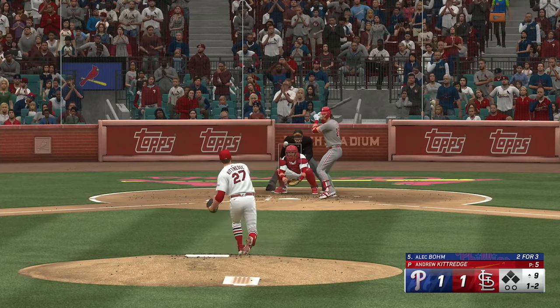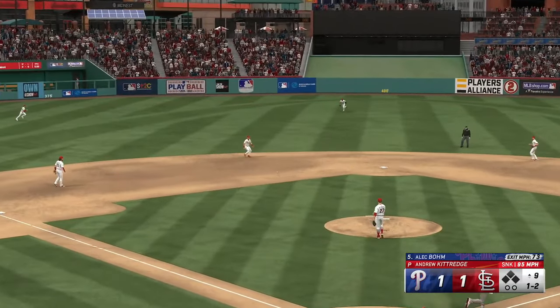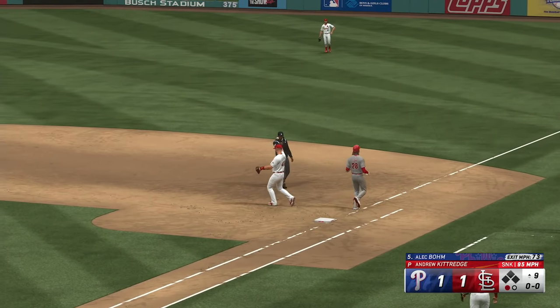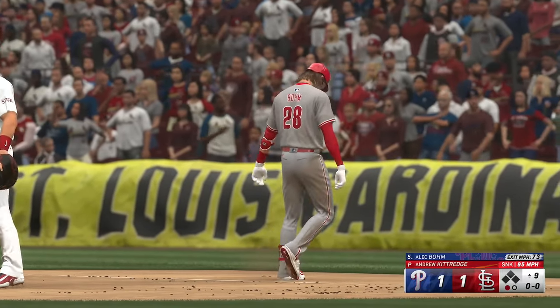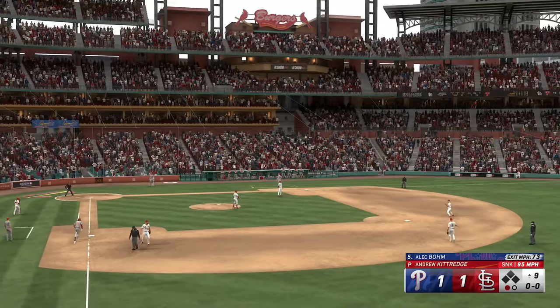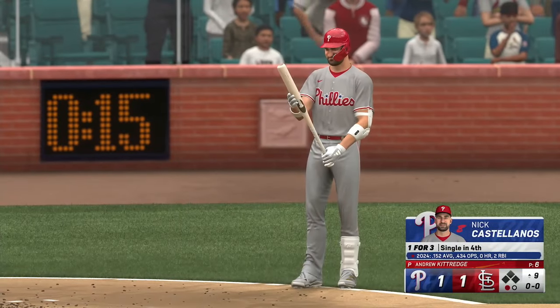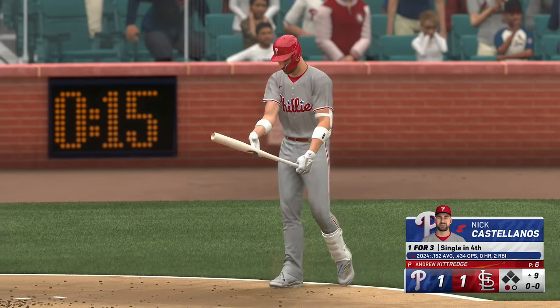And a pitch. Out to short. In plenty of time to first, and they get the leadoff man in the ninth. Good arm side run and sink on that pitch right there. Got inside on him and got him to bounce into that out. Now it's going to be Nick Castellanos.